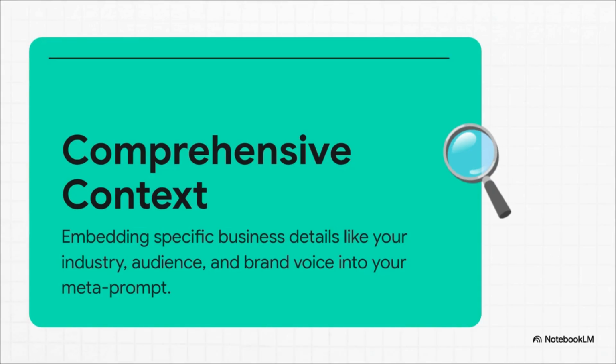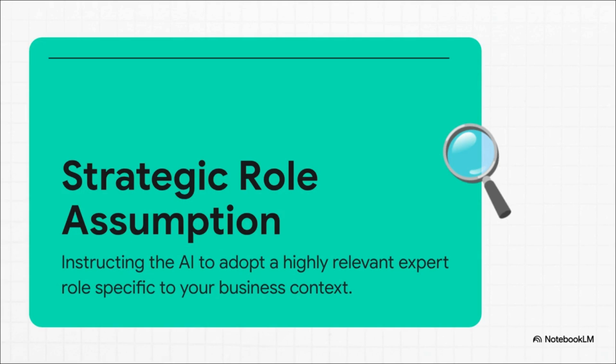It's that simple. Okay, ingredient number 2 is what I call strategic role assumption. This is all about telling the AI who to be. But here's the trick. Don't just say, act as a marketer. That's way too generic. You've got to be super specific. Tell it to be an expert social media marketer for a sustainable fashion brand, for example. This forces the AI to put on a very specific hat, to access a very specialized part of its knowledge.